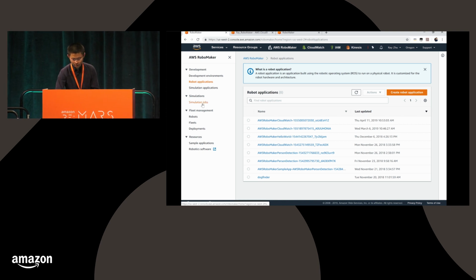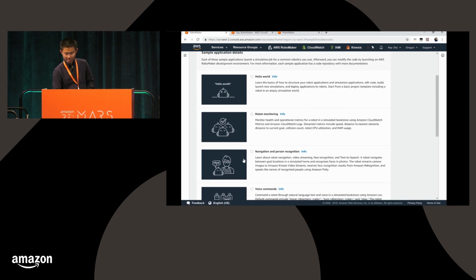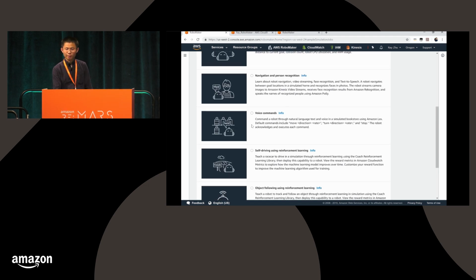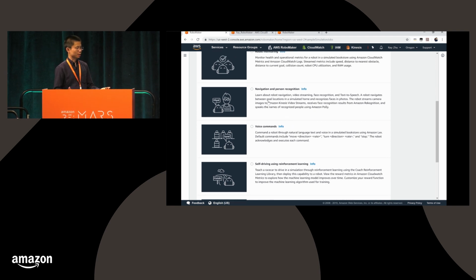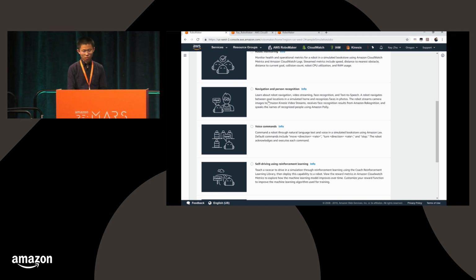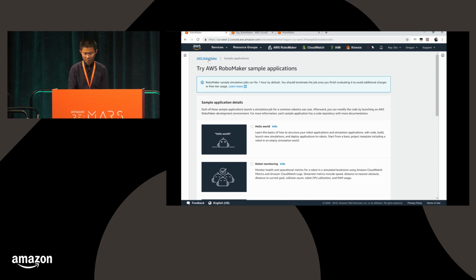Then the interesting part, what I really want to show you guys, is a simulation. So as I mentioned, if you go to the RoboMaker console today, we offer these 6 different simulations. You can just pick any of these to play with. We've got a voice command simulation where you can use voice commands to control the movement of the robot. We have navigation and person detection. There's an autonomous turtlebot navigating a living room. And we actually have images of people hanging on the wall. As the robot detects the person, it'll stream the video into Kinesis and use Rekognition to pick out the person hanging on the wall. These are just very fun examples that you can build on top of and have some fairly interesting simulations running on RoboMaker.